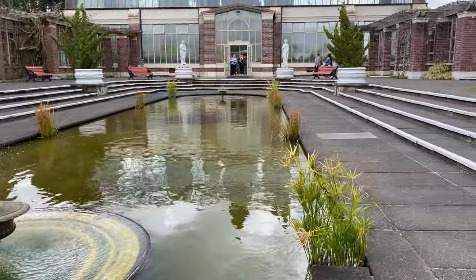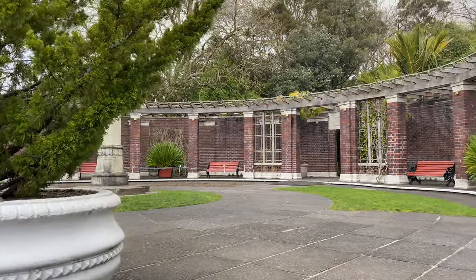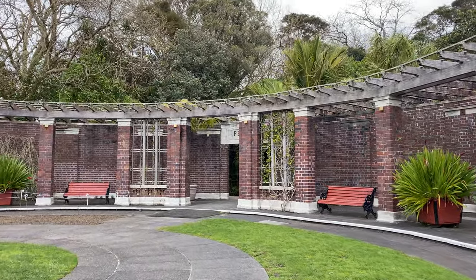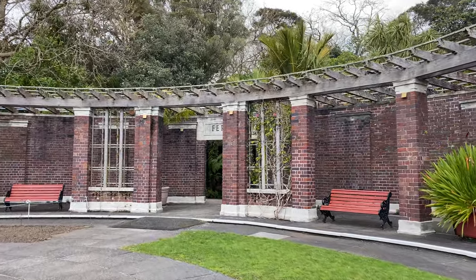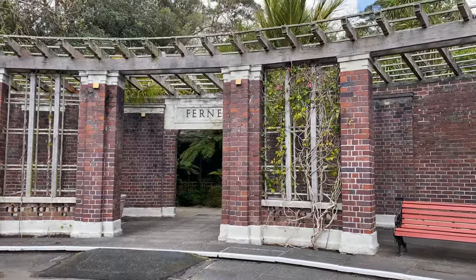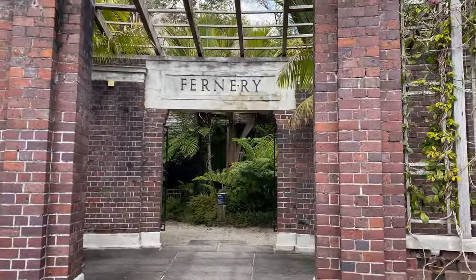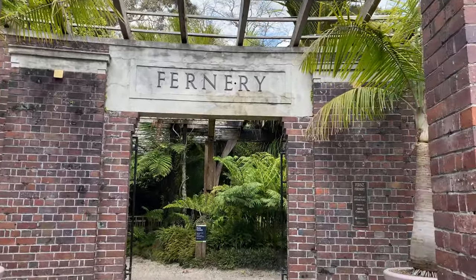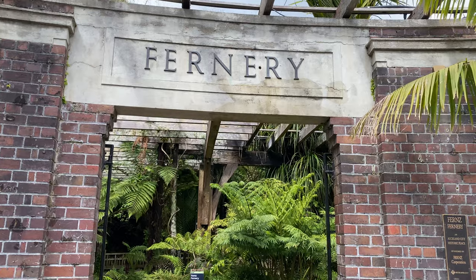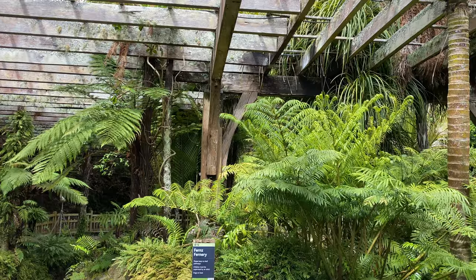Let's go. We're going into the fernery. The fernery has been created about 100 years ago in the old quarry, which had been abandoned after the rock had been removed, and this beautiful fernery created. We have around 140 different ferns in New Zealand. I guess most of them are represented in here.